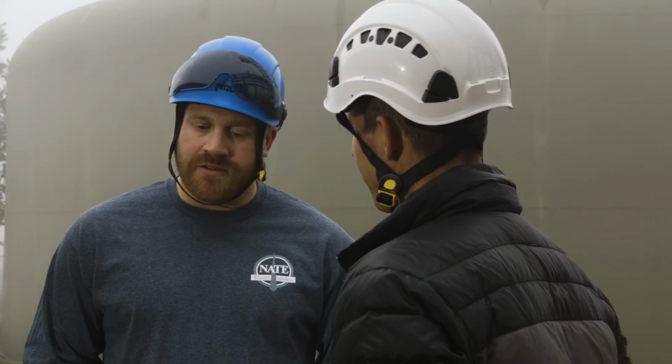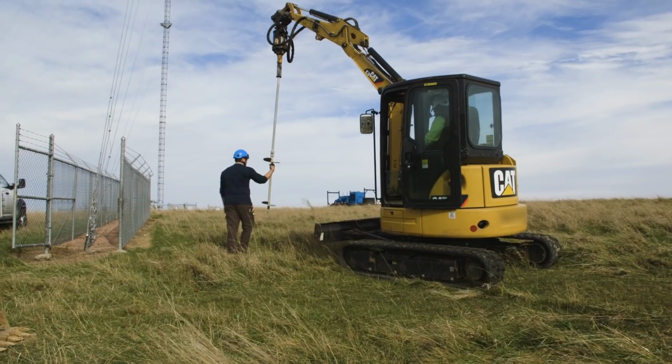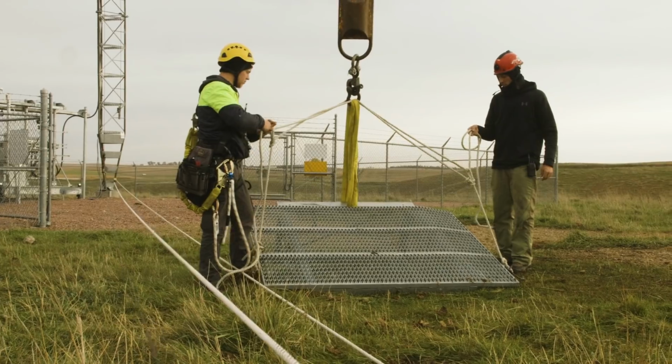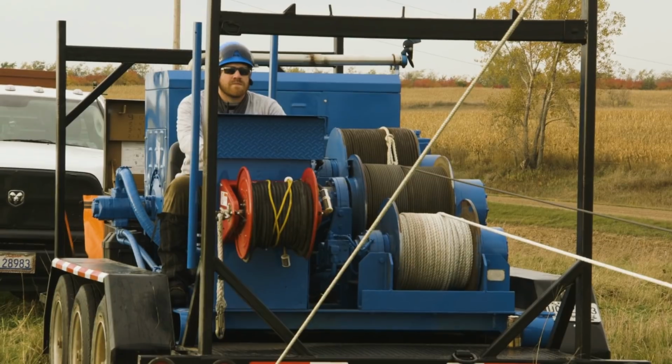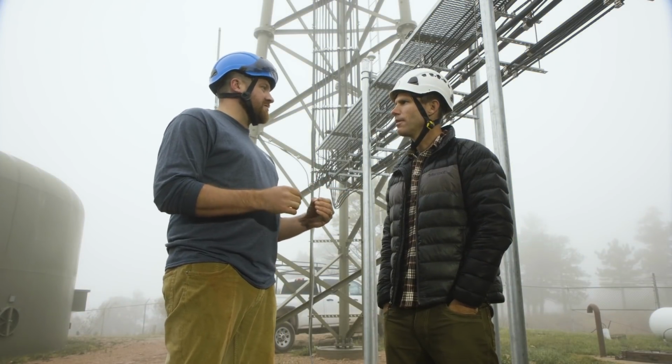So if you guys show up with heavy equipment and rigging gear, aren't you bringing hazards to the site? Absolutely, Ryan. Every piece of equipment that comes on this site or any site, that excavator or that piece of rigging equipment, needs to be inspected and then documented on our JHA. We're looking for those hazards that could potentially be brought on site by that equipment.